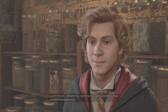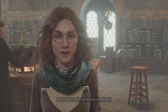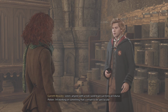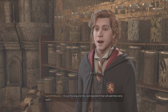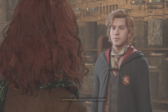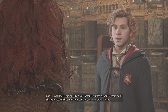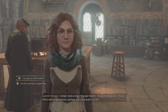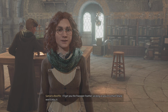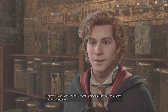Brilliant! You, my friend, have been presented with an extraordinary opportunity. You remember me, don't you? Gareth Weasley. Ah, yes, we met in the common room. Listen, anyone with a troll-sized brain can brew an Endurus potion. I'm working on something that's certain to be spectacular. I'm just missing one tiny last ingredient that will add that extra spark. I suspect that's where I come in. You're as clever as I'd hoped. I simply need a single Fwooper feather. As you'll already be in Sharp's office with his permission, perhaps you could grab it for me. Whoopa doopa. I'll get you the Fwooper feather, as long as you're certain Sharp won't miss it. I assure you he won't. Fwooper feathers aren't that valuable. Wait until you see what I'm brewing. Hurry back to me when you have the feather.